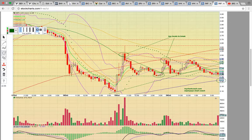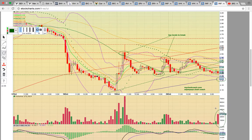Now that it's at the bottom of the channel, look, there was a big volume spike on Friday, so it looks like some people loaded. Keep an eye on it. It needs to break above some key resistance levels to get going again. The top two are this high close resistance level, about 252, and then the 200 simple moving average at 258. Once it trades above both those levels, that'll signal that it's ready to head higher.